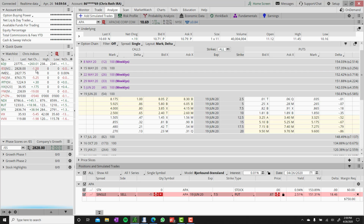If the futures are down, and you're going to do this as a trade in the morning, you might want to go to 87 or even 90 cents. Chances are the options are up pretty good today. So what we'll do is just click it at 86 cents. And then I'm in an IRA account.